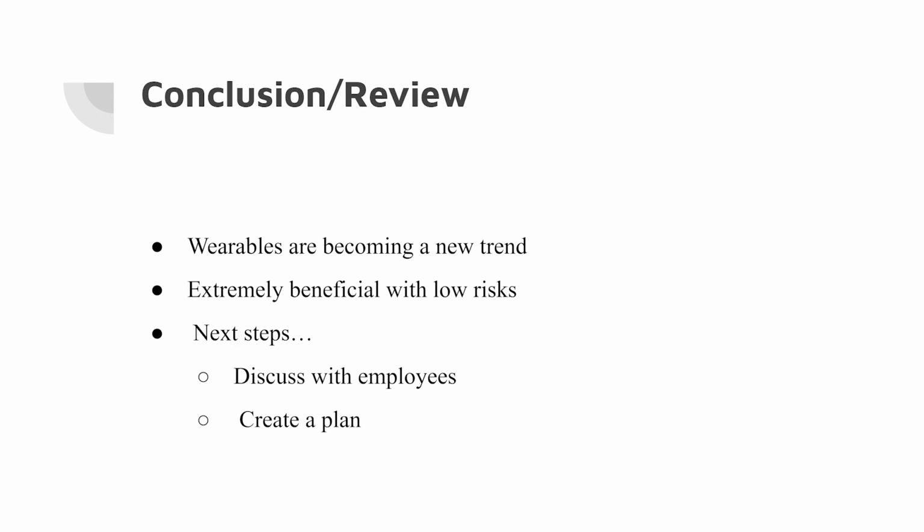Also, we suggest you look at the different devices and their different costs, because wearables consist of something as small as a smartwatch and can go as far as smart glasses and all types of other devices that people are constantly creating. So by looking at those different devices, that's also a way that you guys can be prepared to reduce costs. And the last part of that plan would be to write down the steps to reduce the risk.